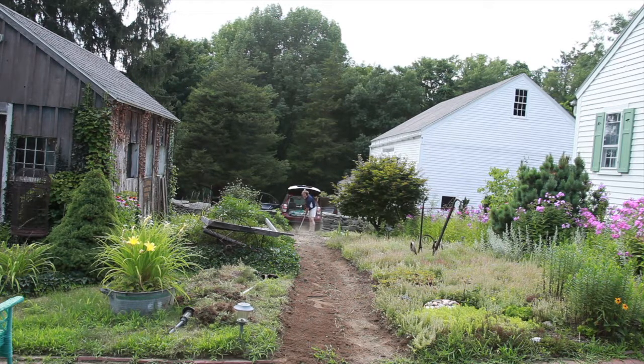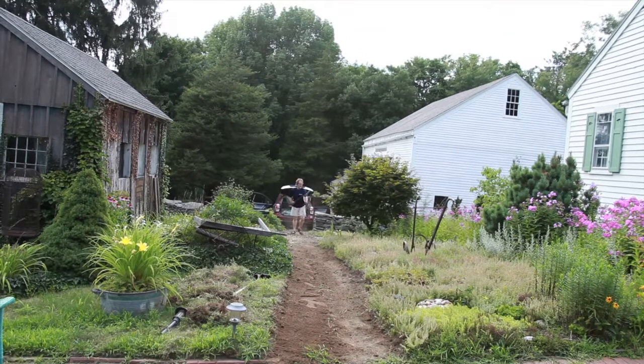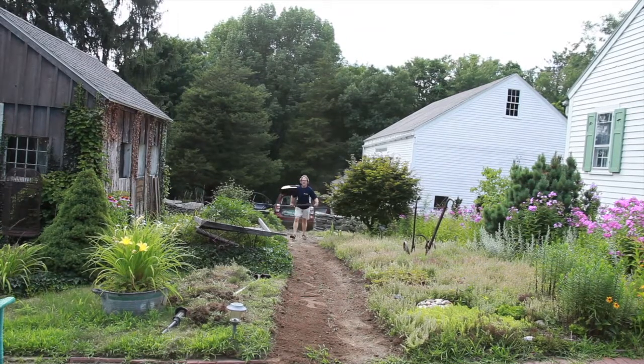So we're working on the garden path. It was really skinny. It had been overgrown through many years and we were feeling like people would break their neck on it. So we've decided to widen it. Seems to have been that wide before.